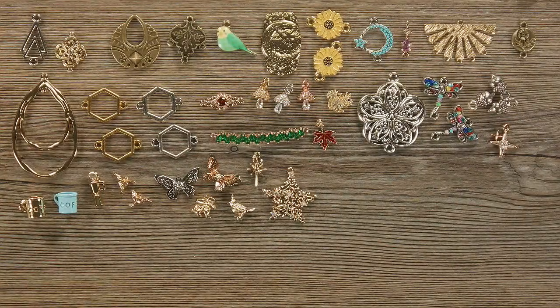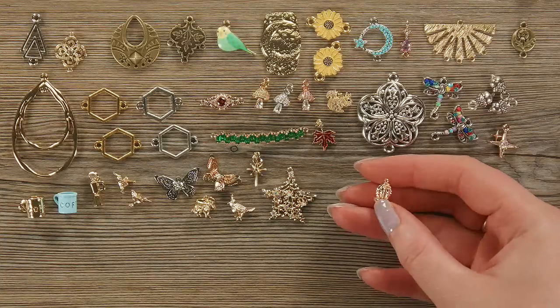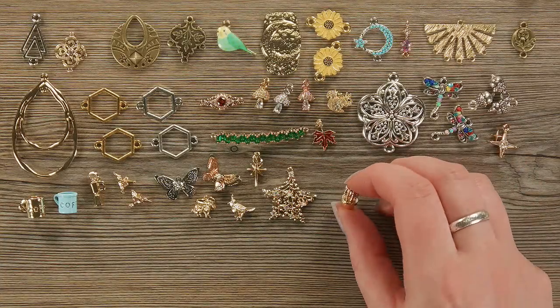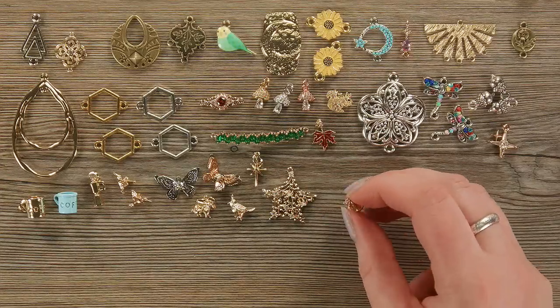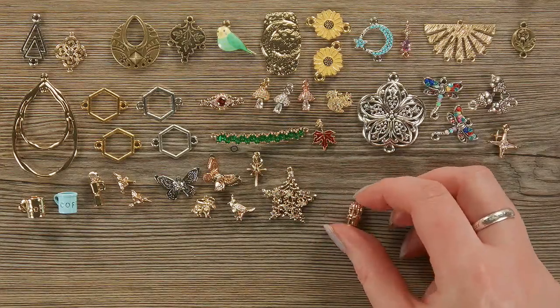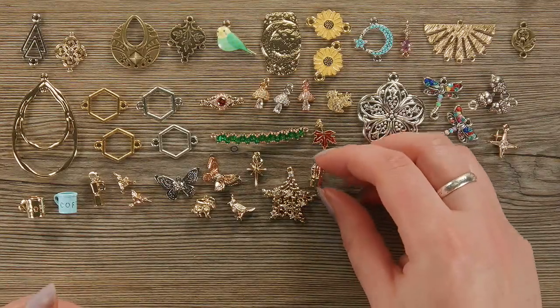Okay, now for some super adorable charms. First of all, look at this little cactus. It's got a little blossom on the top, little tiny pot at the bottom, a little succulent. It's adorable, completely 3D. And yes, random, but I loved it and could not leave it.